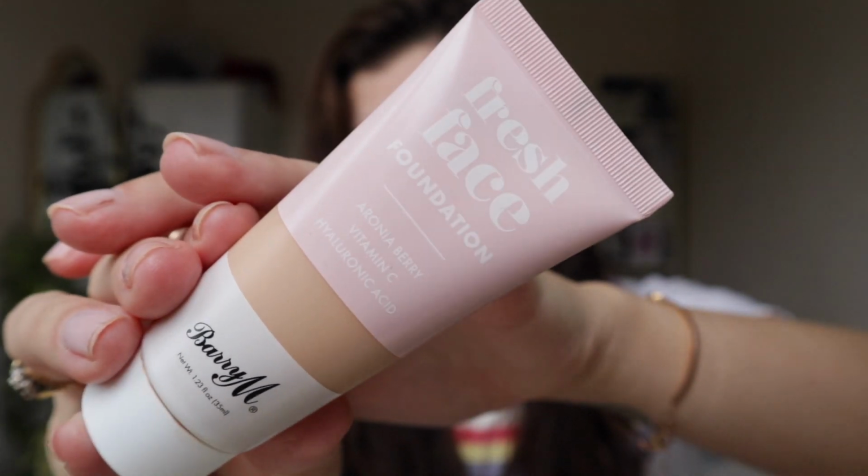So now onto the basics of this foundation. This foundation is lightweight, it is low coverage, and it is vegan, it is cruelty free, and it costs £7.99. This foundation comes in 20 shades and it covers shade ranges from light to dark, as I just said. And on their website they have this great board of different influencers which model each shade, so you get a really good feel for which shade would be best for you, and you can also get a good feel for how good their shade range is.